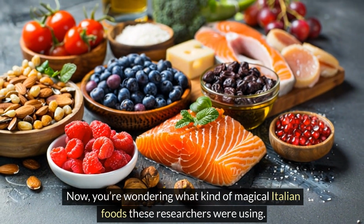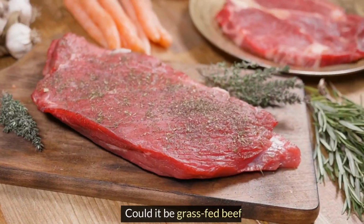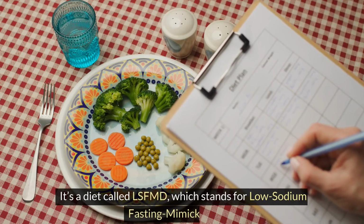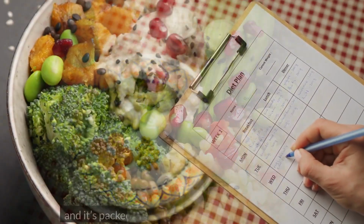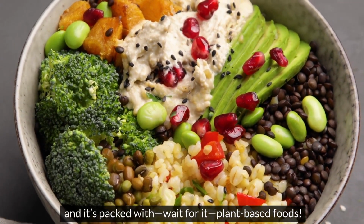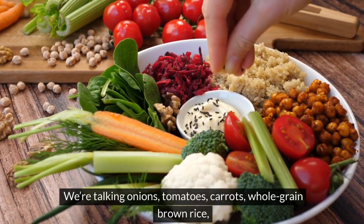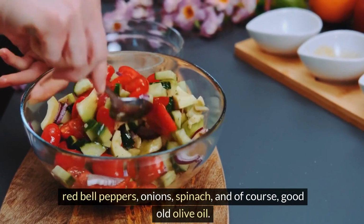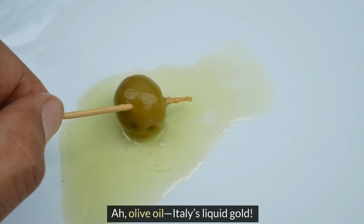Now, you're wondering what kind of magical Italian foods these researchers were using. Could it be grass-fed beef? Does it have anything to do with Celtic salt? Of course not. It's a diet called LSFMD, which stands for Low Sodium Fasting Mimicking Diet, and it's packed with, wait for it, plant-based foods. We're talking onions, tomatoes, carrots, whole grain brown rice, red bell peppers, spinach, and of course, good old olive oil. Olive oil, Italy's liquid gold.